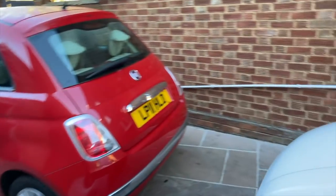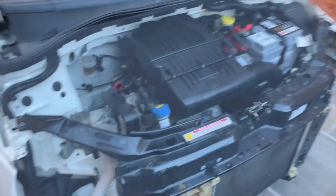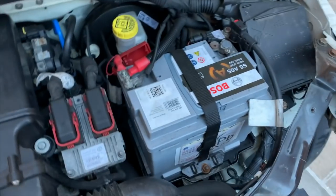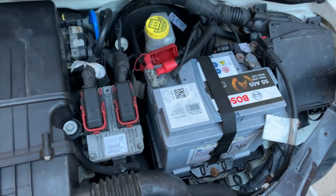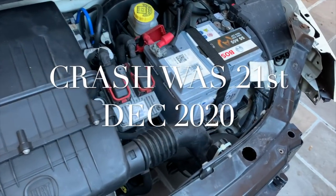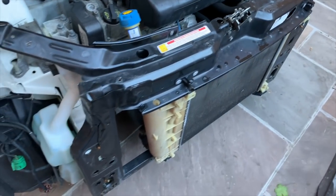So let's pop the bonnet. It's already open, I think. I've already opened it, yeah. I'm just going to put you on pause a minute while I get this bonnet open. Okay, so got a decent Bosch battery in it, which is quite flat, but we don't know how long this car's been sitting around for. So I'm going to take that out and get that on charge.